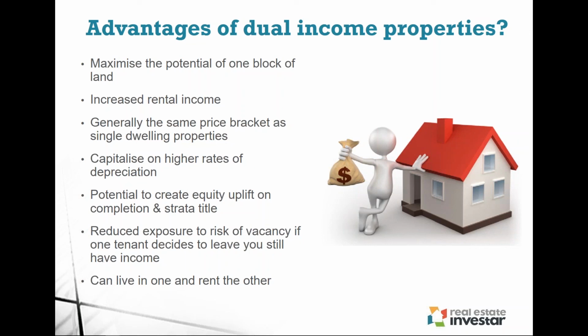Definitely it reduces your exposure of risk to vacancy or non-tenancy, because if one decides to leave, you actually still have income coming in on the other side of the property. For those that are looking at actually buying and living in it, then you can live in one and rent out the other part of the dwelling, which will obviously help with your mortgage repayments.